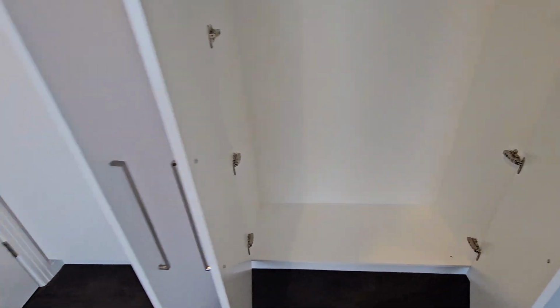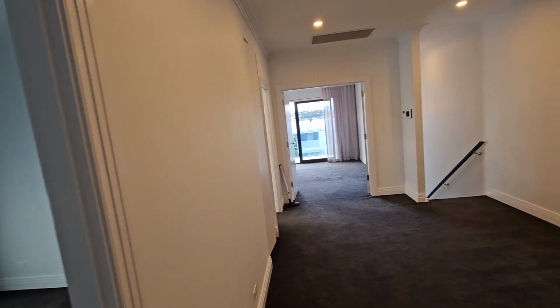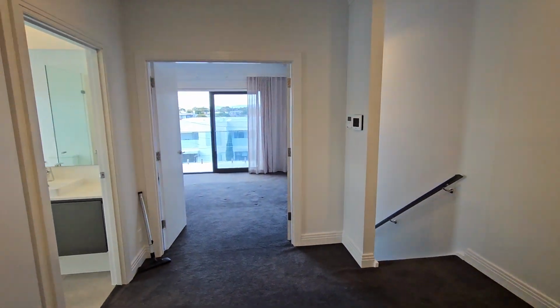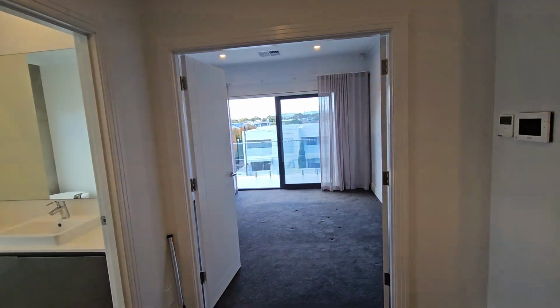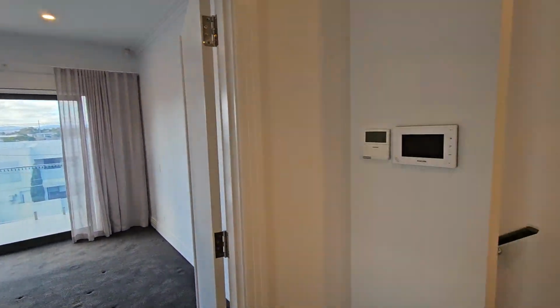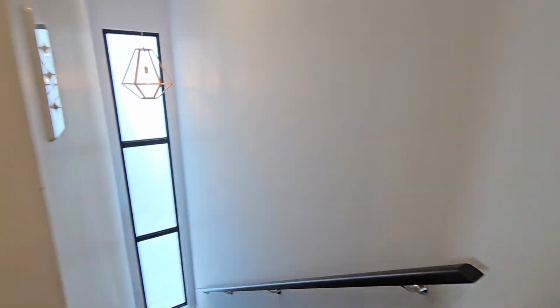Brilliant. So as I said, this house is considered a luxury home. It does have all the bells and whistles with it. It's got vacuuming systems throughout. It's got intercoms on every level. It's got the ducted heating. It's got the gas heating. It's got beautiful views from the front. You're nice and close to the beach here as well.